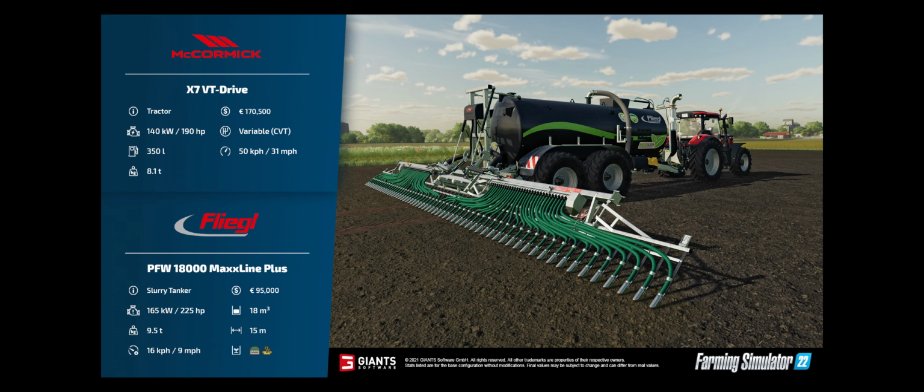Right, now we have a McCormick X7 VT drive, which is a tractor. It has 140 kW, which is 190 hp. It holds 350 litres of fuel. It weighs 8.1 ton. It is bought for 170,500. It is a variable CVT. It does 50 kph, which is 31 miles per hour.